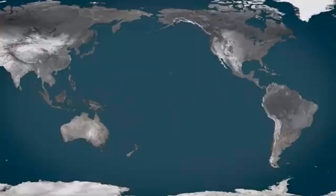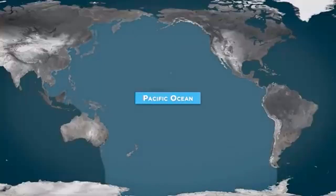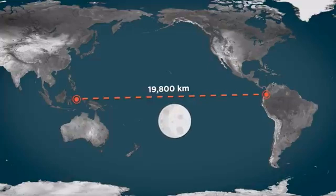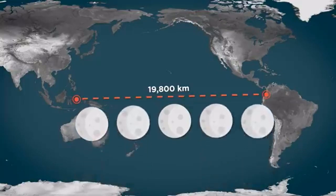There are parts of the Pacific Ocean that stretch across more than half of the planet's surface, but the longest continuous stretch of water spans between the islands of Indonesia and the coast of Colombia. This stretch is nearly 19,800 kilometers long. This is such a huge distance, you could fit the entire diameter of the moon between it. Actually, you could fit 5 moons in this distance, and still have room left over.